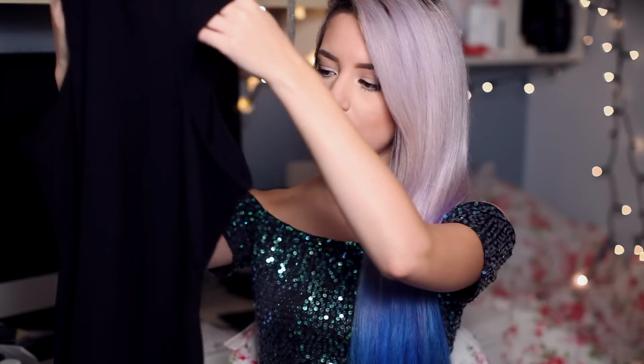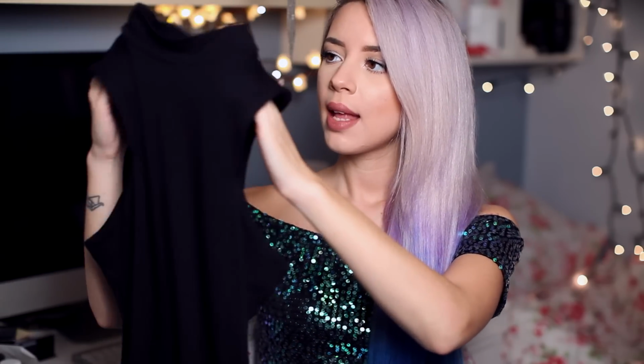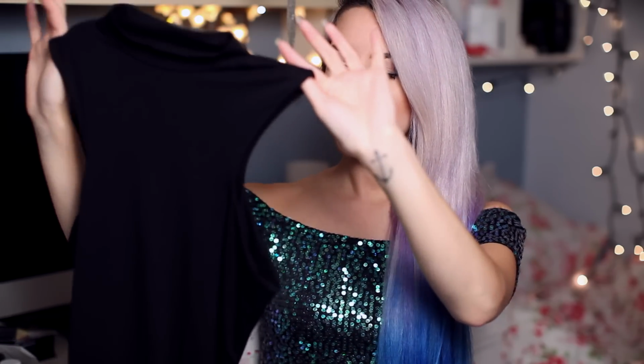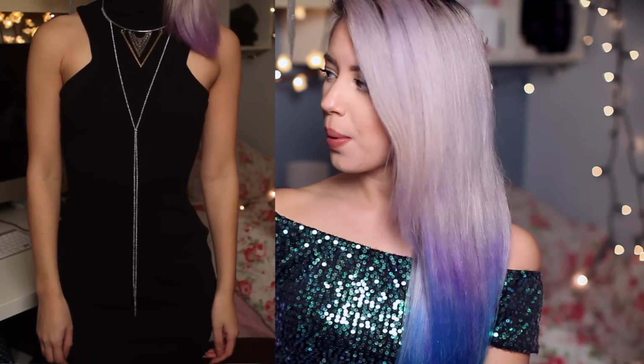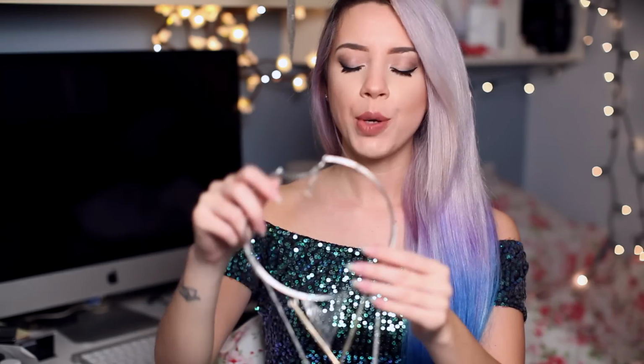I got two more dresses from the Nicole range, and the first is this black dress, and it is a turtleneck, and I liked how it had this cutout detail, how it sat to cut in more, and it's just a simple black dress. The only thing is, for the sizing, I didn't feel it was quite tight enough around the waist. It didn't fit quite as well as the sequin dress. And to go with that dress, I spotted this necklace.